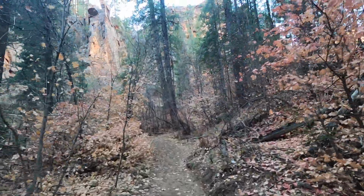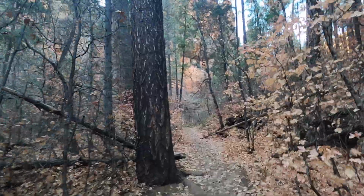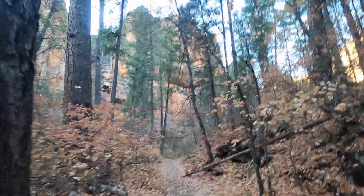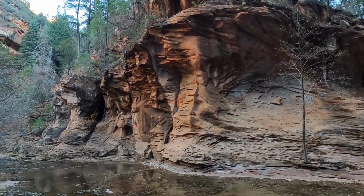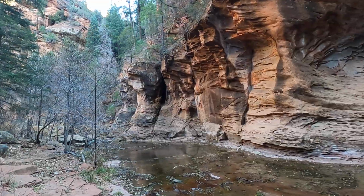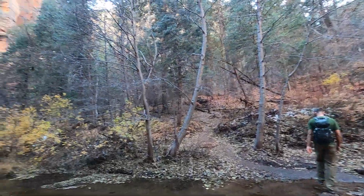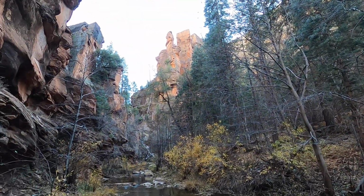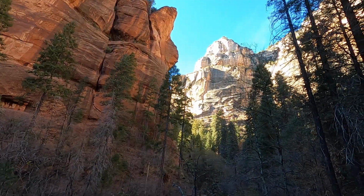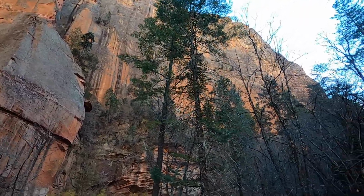And now it's like we're walking through fall. We just had snow, now fall leaves. We're like in the middle of a canyon. It's really cool. And the light right now is amazing.